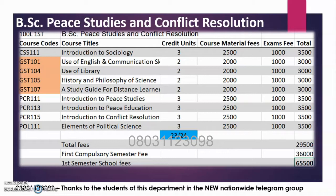If you have many courses, just know that you are required to pass 23 units of them. 23 units is what is required of you from this 100 level first semester. So even though you register 24 here, you are expected to pass 23 units. In this case, it means you have to pass all of them because there's no 1 unit course here, that is, you could fail and scale through.